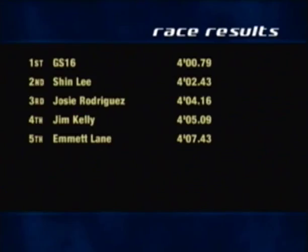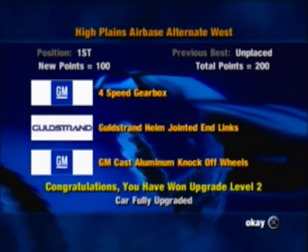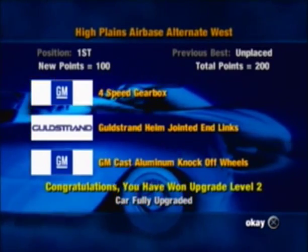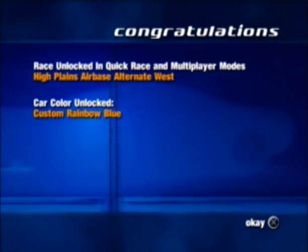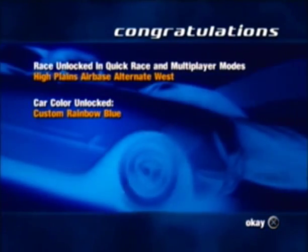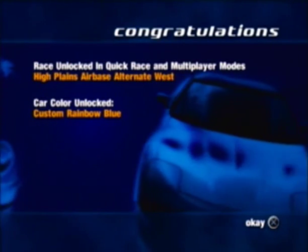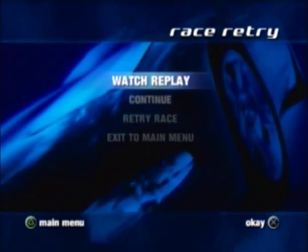Alright, so of course, more loading. Alright, so there we go. There's the race results. And we got our cars fully upgraded. 4-speed gearbox, the same upgrades we got. And we got the level 3 upgrades. Nice. So our car's fully upgraded. And we unlocked the High Plains Air Base Alternate West and the custom Rainbow Blue. Huh. So that means our Corvette's going to look like Rainbow Dash. Okay. Let's see what the Rainbow Blue looks like.